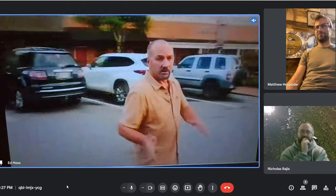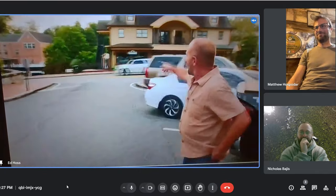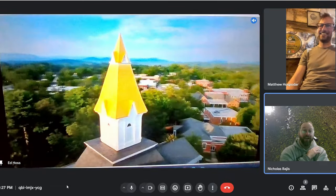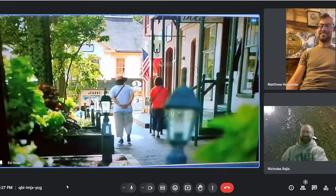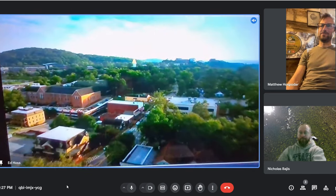Right now I'm in Lumpkin County in the state of Georgia, right in the town of Dahlonega, and I've already found gold. Just 90 miles from Atlanta is the town of Dahlonega, home of America's forgotten gold rush.